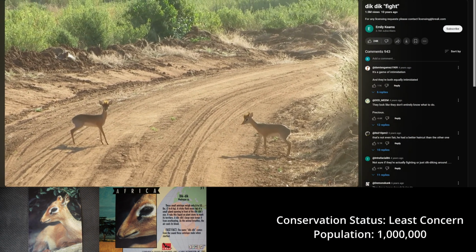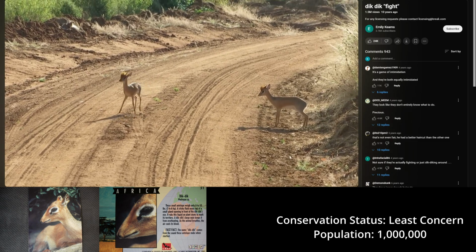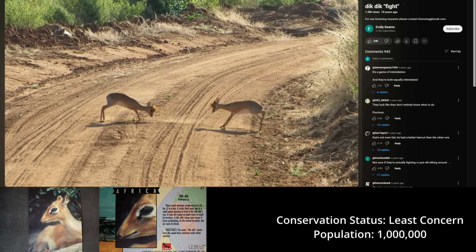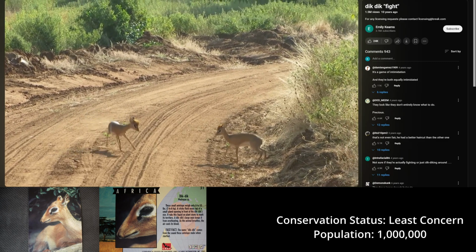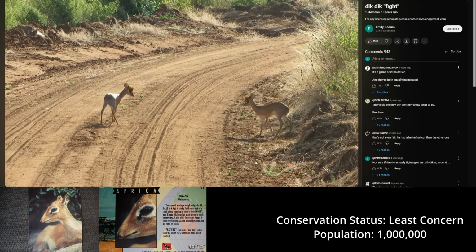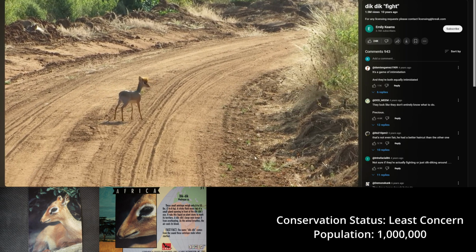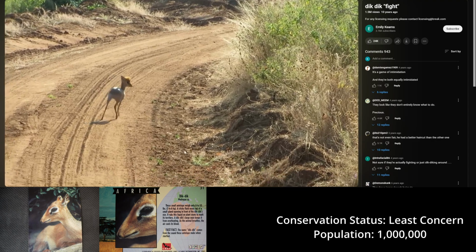Meet the dik-dik, or Madokwa. These tiny antelope weigh between 6 to 13 pounds, or 3 to 6 kilograms. A sticky fluid from a small gland in front of their eyes helps them mark their territory by rubbing it on plant stems. Their large nose also plays a crucial role in cooling their blood as they breathe, preventing overheating. The name dik-dik comes from the distinctive sound these antelope make when they're startled.